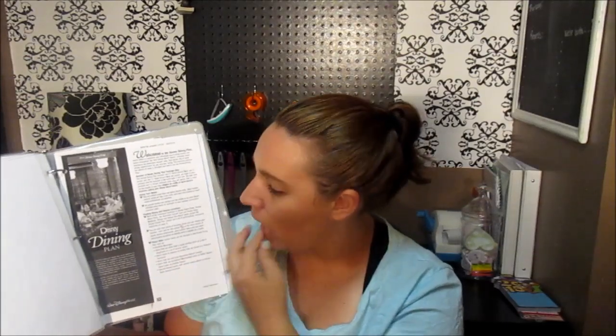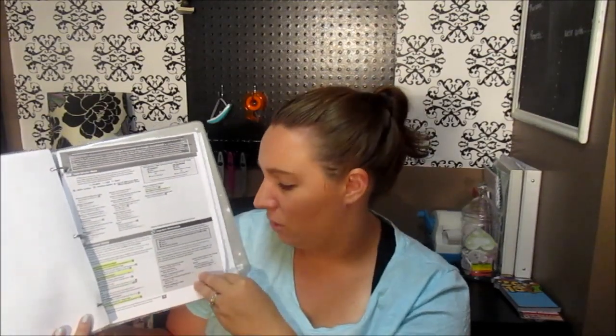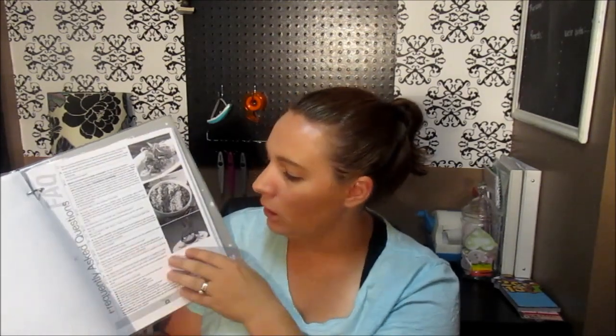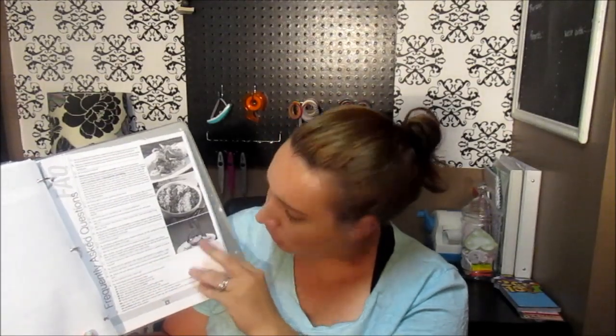And then good info. I have stuff about the dining plan that I got a long time ago, dining plan locations. I do need to reprint this, the new updated version, because it's obviously totally changed with all the changes now, you know, the new dining plan. Yeah, because this one's labeled from 13.